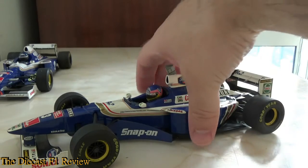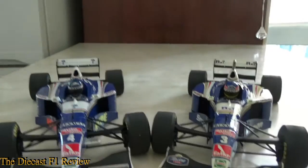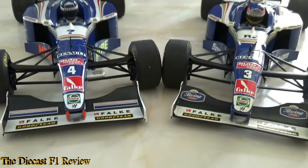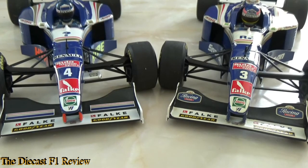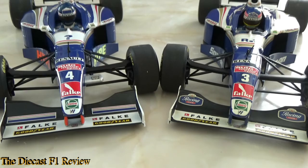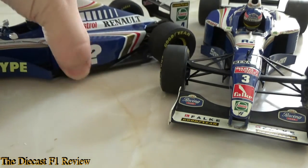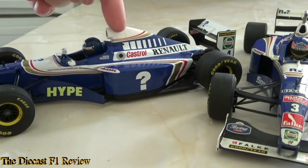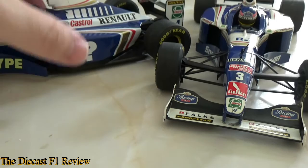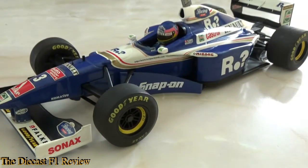And also on the front wing, the front wings are slightly different with the badges as well. Just up there, you can see racing logos on the Villeneuve one and just a bar on the Frentzen version. So there are a few minor differences, and also on the airbox. The racing logo is not on the airbox of the Frentzen version, and also a barcode. I forgot to point that out. But anyway, get Frentzen out of the way. He's useless.